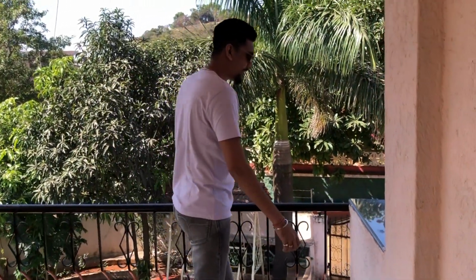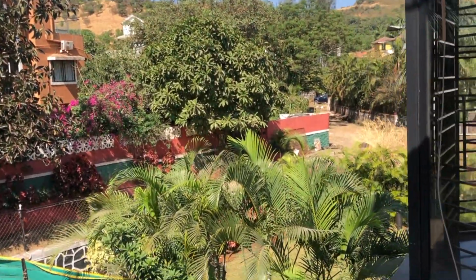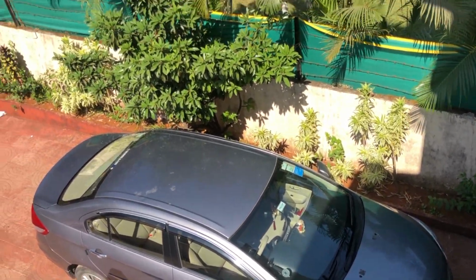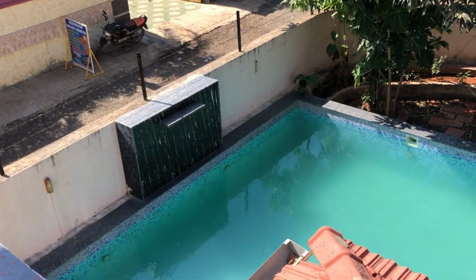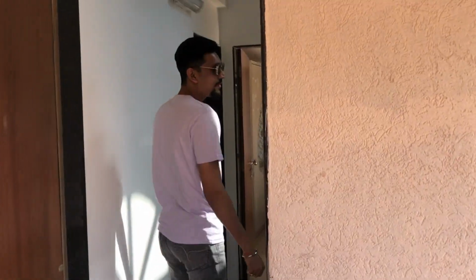Balcony of the villa. Here's my baby. Sia's baby. Let's go to the terrace.